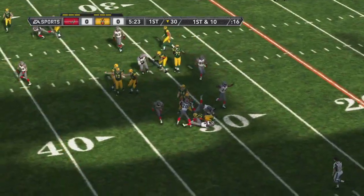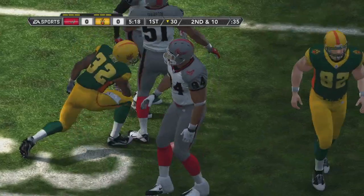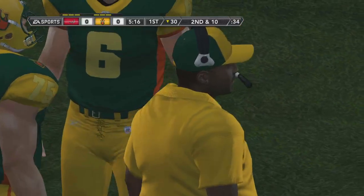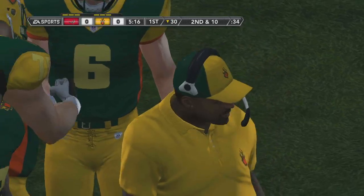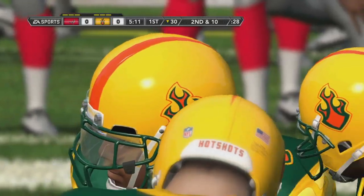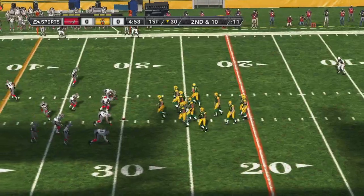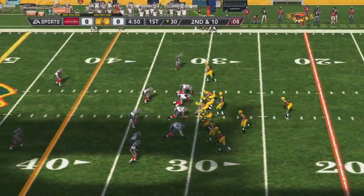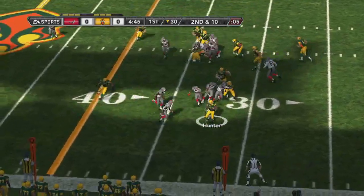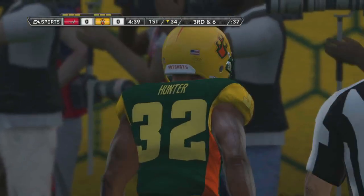Harrell with the pitch. He lost yardage on the play. And you love to see those linebackers playing downhill like that, not just flowing sideline to sideline, but attacking and trying to get in the backfield. That'll make it second down with 10 to go. Tosses it out. And he's tackled around the 34-yard line by Wheatley.